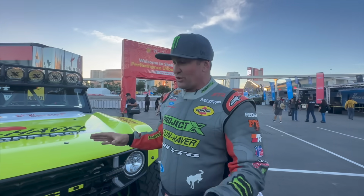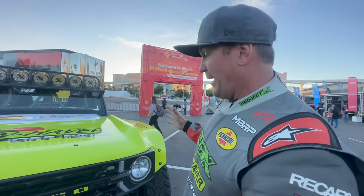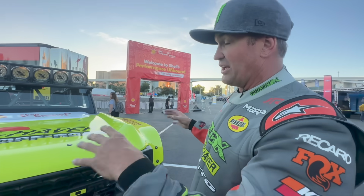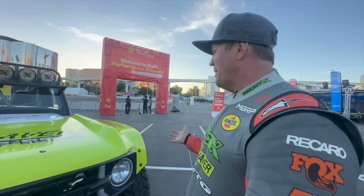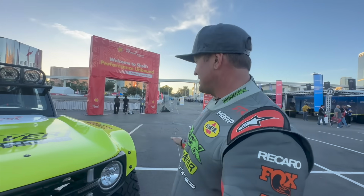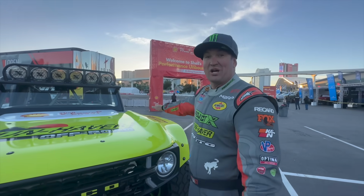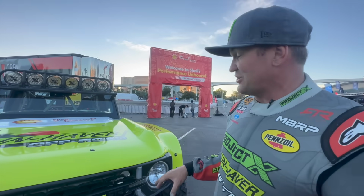This has the RTR grill, the exact same grill as what's on our Bronco over there, but we molded the hood all into one piece and built the fenders into it, making enough room for those 42-inch Nitto tires. You can see that the tires come up inside the fender line and to the top of the hood with how much suspension travel there is.